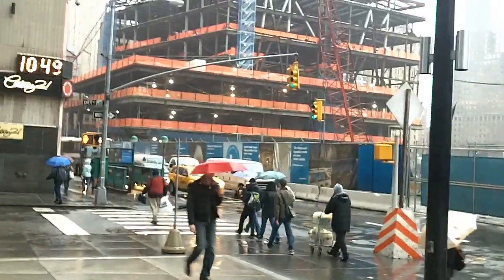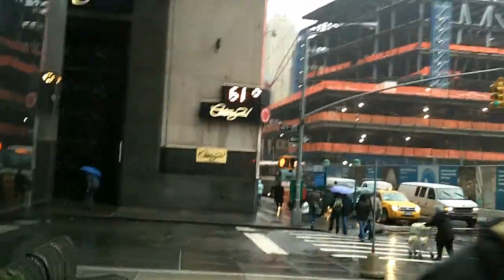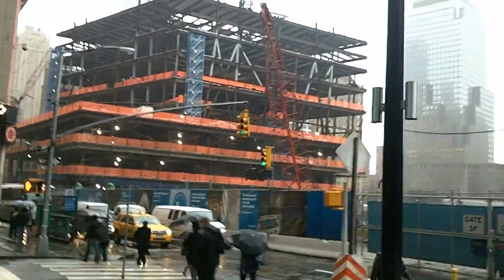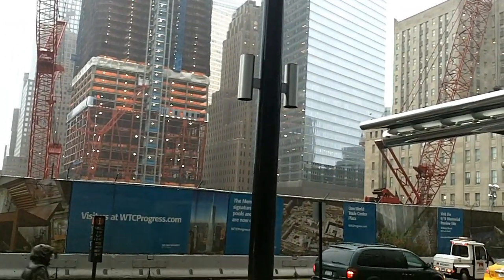Okay, now we are standing right at Ground Zero, where the Twin Towers used to be, and as you can see, the constructions, I don't know if it is a new tower or something, are already in progress. So I have no idea what direction we are facing, but I'd say this is facing the south direction, so that's where the South Tower used to stand. And over here, that should be the other one.